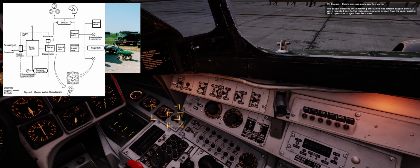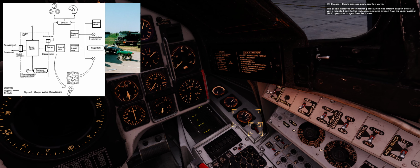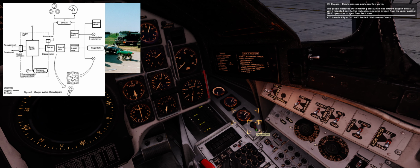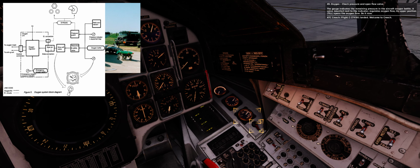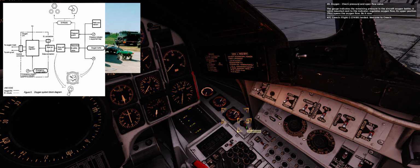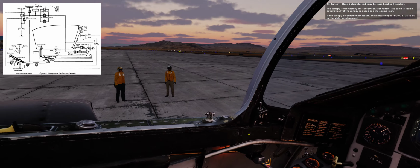Oxygen. Check pressure and open flow valve. The gauge indicates the remaining pressure in the aircraft oxygen bottle. A valve mounted next to the indicator regulates oxygen flow. Its upper position, TILL, opens the oxygen flow. Do it now.